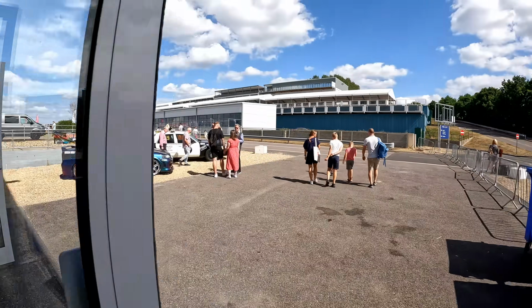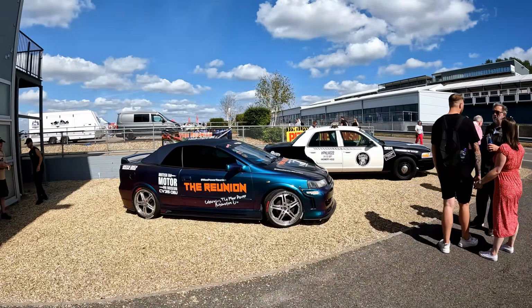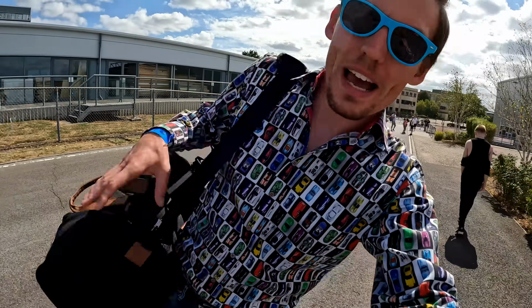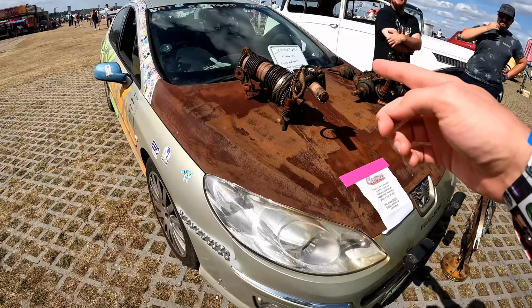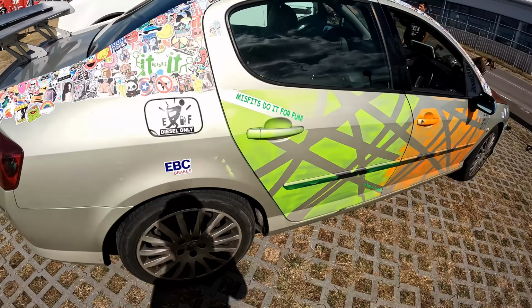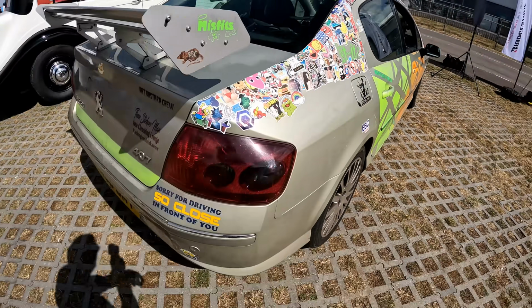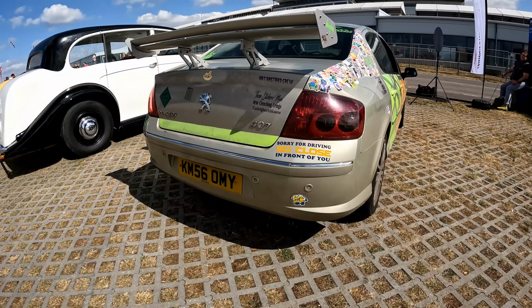So outside we have a max power Vauxhall Astra Cabriolet next to a sheriff's car. And I really need to drop off this bag into my Nissan, but before I do that, I found an owl made out of metal in front of a Persia with a dog on it. What is going on here? We've got some green and orange shapes. It's just for fun. We've got a sticker showcase here. There's a rat on the spoiler. It has a spoiler on the Peugeot 407.